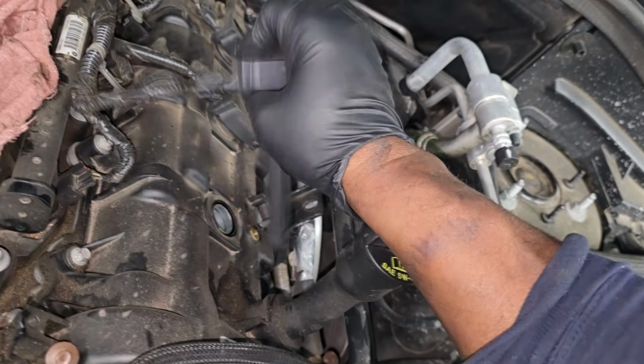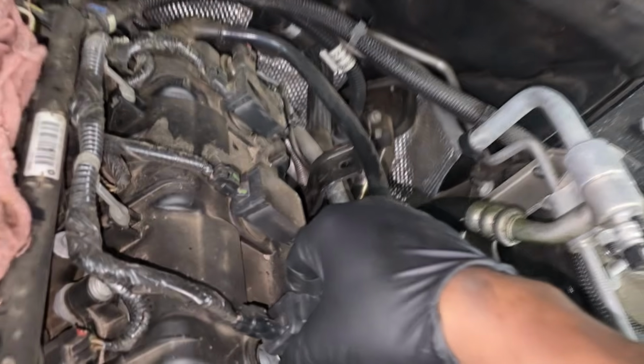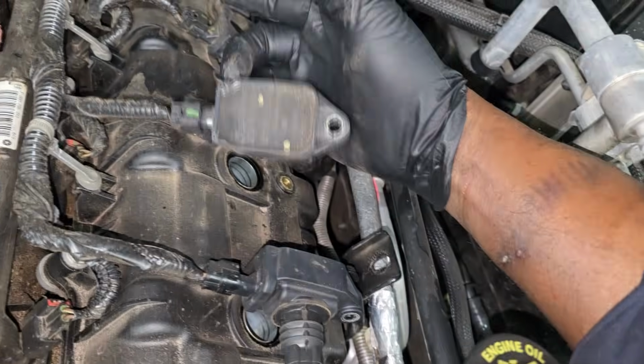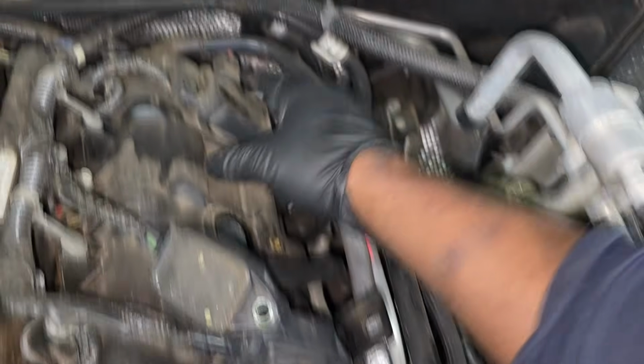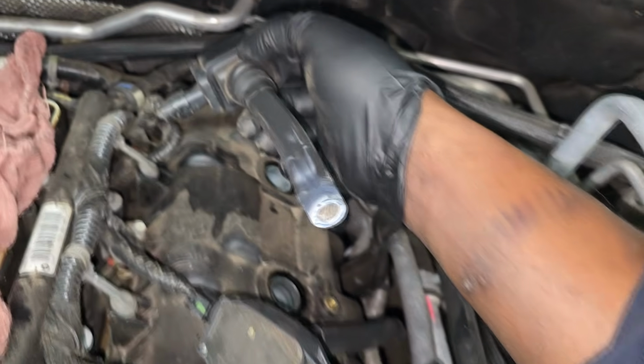Remember, we had a problem with cylinder 6. Sometimes you can take these plug wires out and look at them real good and get a pretty good idea. I lost the screw. Good, that's one I'm going to replace anyway. All right, this is cylinder 6. Oh, man.